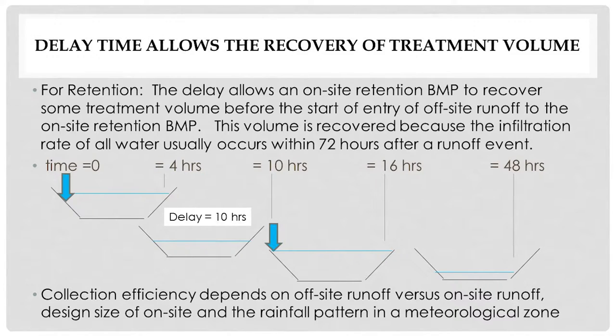As an example, for retention, after the start of a storm, you may have infiltration which occurs within that retention facility, but there's no off-site water getting to it. At the end of that storm event, let's say on the slide it shows 4 hours, the actual retention or infiltration is taking place and some of the volume is recovered within that retention facility. The retention facility can be a swale, a rain garden, or a depression storage, and more than likely it's a retention basin that's designed to infiltrate the water.